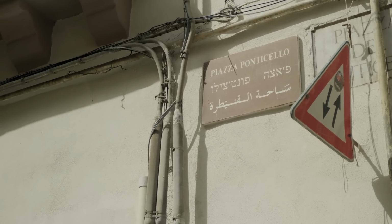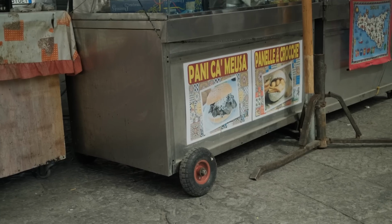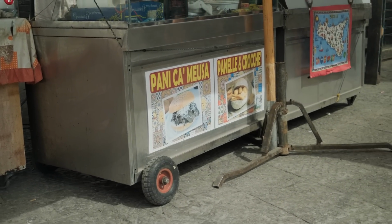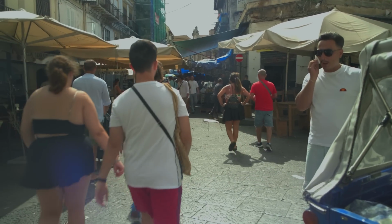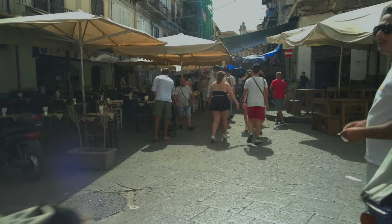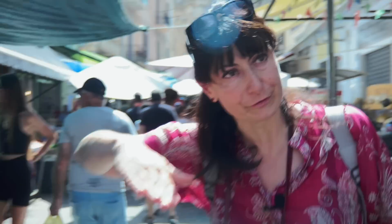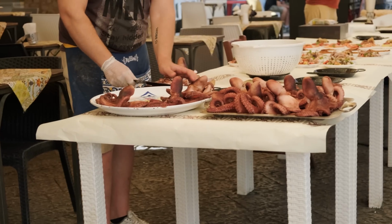Historians, authors, and Palermo residents Lou and Jackie then took us to the Ballarò market, a picturesque and lively market that seems to stretch on in its beauty and chaos. This market is ancient, and you can see that reflected everywhere. Arab, Greek, Italian, and especially Sicilian fingerprints are all over.